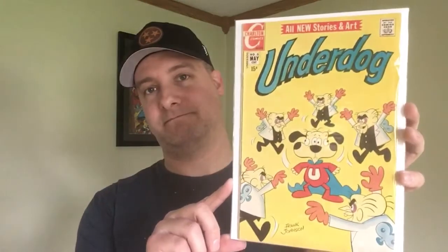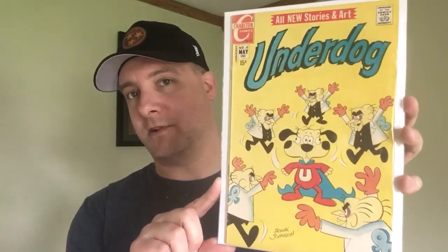Underdog. I love me some Underdog. I liked this cartoon a lot when I was a kid, and here's Underdog number 6. I believe that villain is Simon Bar Sinister, if my childhood memory serves me. And I'm going to finish up on a couple things here. I got some Thunder Agent reprints. Thunder Agents number 1.